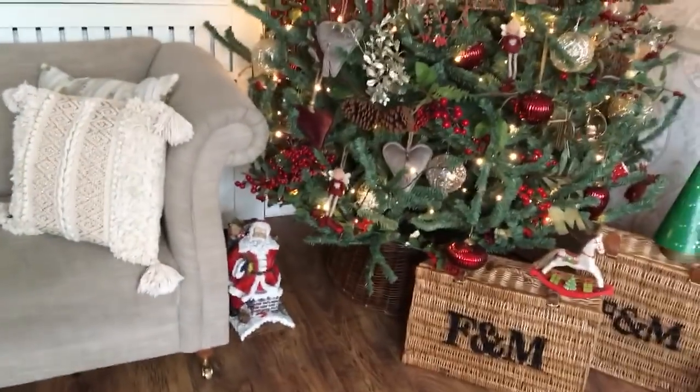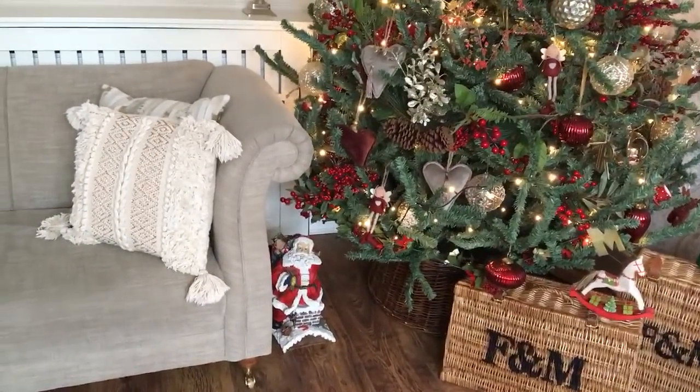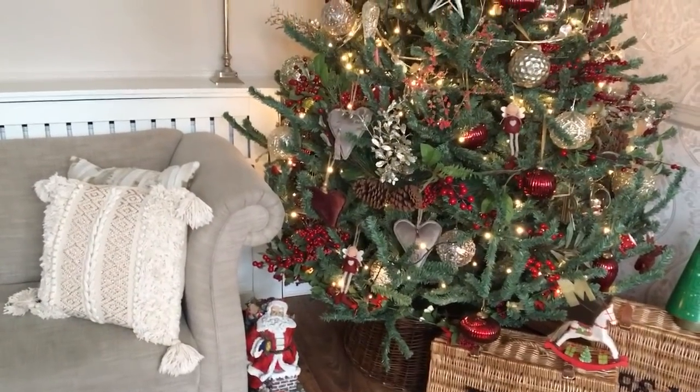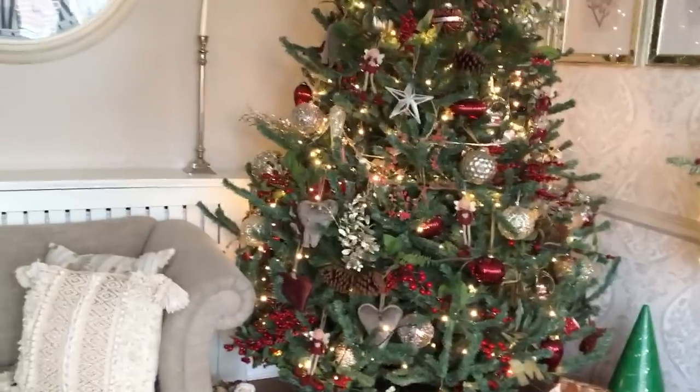And this is Gary's Santa. This has been Gary's since he was a really little boy, and he has to have it under the tree every year, otherwise it just doesn't feel like Christmas to him. Sorry, that was my finger. I'm trying to hold the camera.